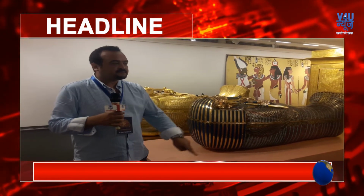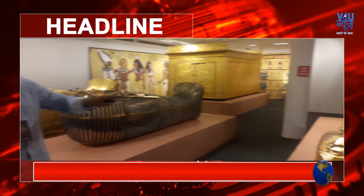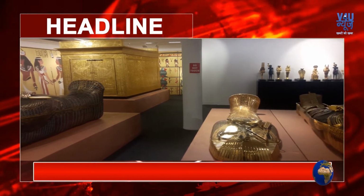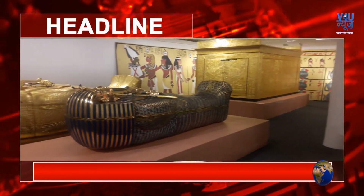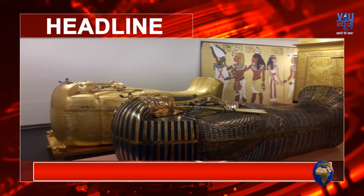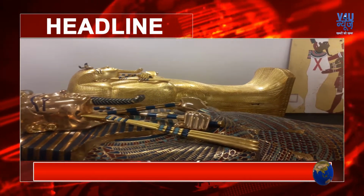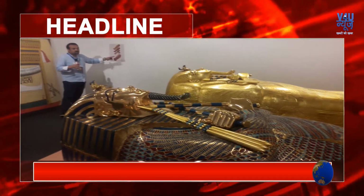Here we are in the burial chamber of the tomb. We have examples of the coffins of the king himself. This is the first one, this is the second, and this is the third. The first one is here, and both of them are put here. And there is this sequence, like we see here.